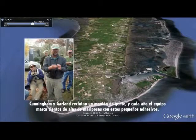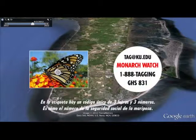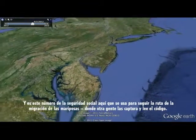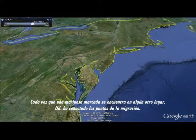Cunningham and Garland recruit a bunch of people, and each year the team dots hundreds of butterfly wings with these tiny sticker tags. On the tag is a unique code of three letters and three numbers. It's like the social security number of the butterfly. And it's this social security number here that can be used to track the butterflies along their migration route, where other people catch them and read off the code. Every time a tagged monarch is found somewhere else, you've connected the dots on migration.